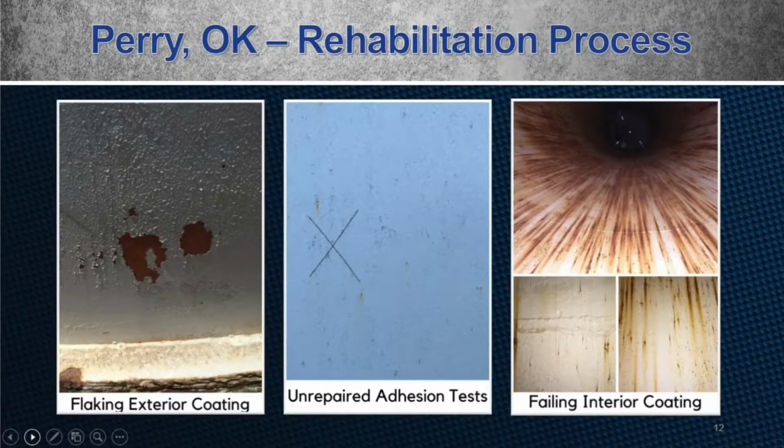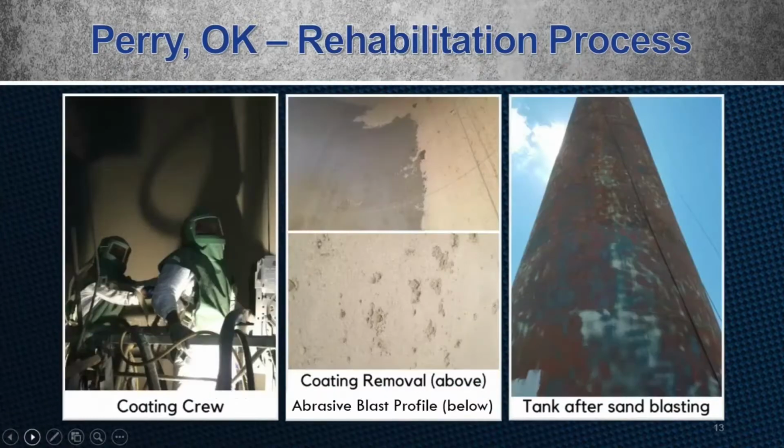Now let's stress, this is not the norm. It even appeared that the previous applicator coated over existing coatings, which you're usually going to want to remove, especially on the interior, remove all the coating. The existing interior lining had to be removed by abrasive blasting to a near white finish, then cleaned.